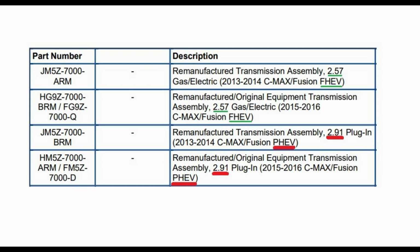What that means is that's the gas electric car that is not the plug-in. The 2.57 is the final drive ratio. So very important that those match up. All right, so then the red lines, that's what I'm working on. It's a 2.91 final drive ratio for a PHEV. That's the plug-in hybrid. Let's look at the part number on my transmission that failed.